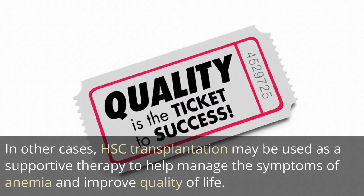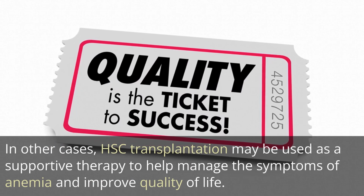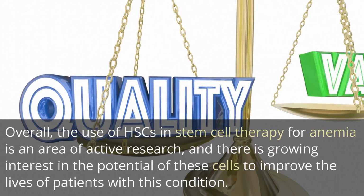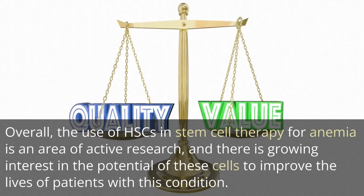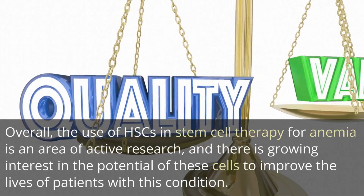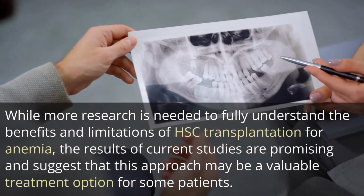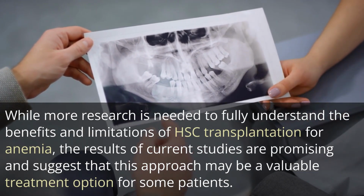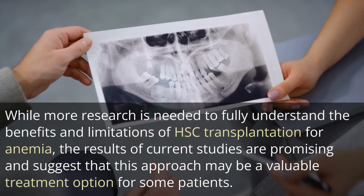In other cases, HSC transplantation may be used as a supportive therapy to help manage the symptoms of anemia and improve quality of life. Overall, the use of HSCs in stem cell therapy for anemia is an area of active research, and there is growing interest in the potential of these cells to improve the lives of patients with this condition. While more research is needed to fully understand the benefits and limitations of HSC transplantation for anemia, the results of current studies are promising and suggest that this approach may be a valuable treatment option for some patients.